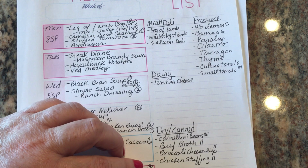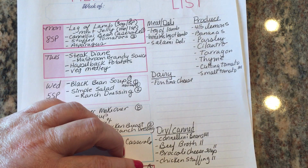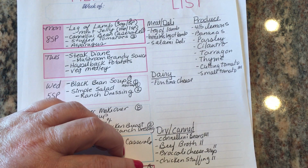I just finished my meal plan for this week. I've been trying to use things that I have on hand. I made a little bit of a grocery list. I'm going to head to the store and get this done first thing this morning.